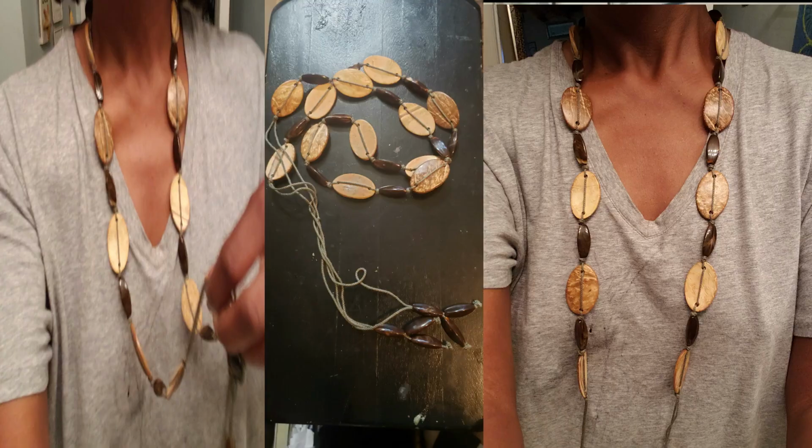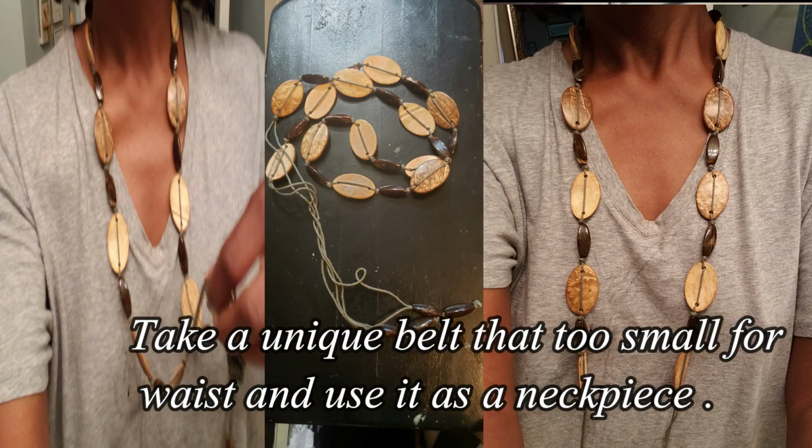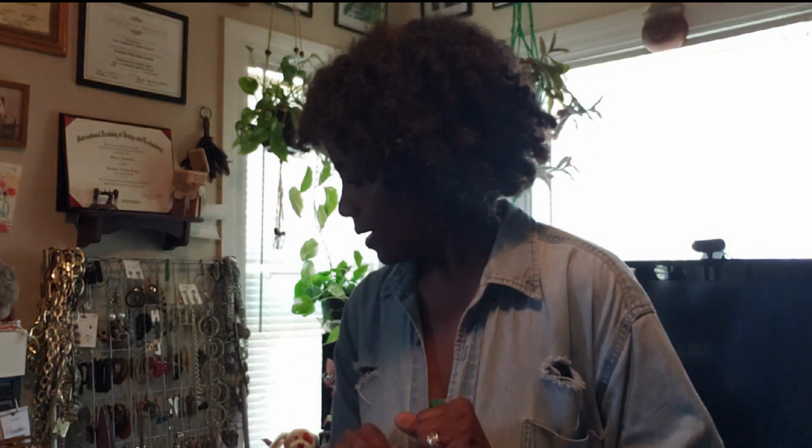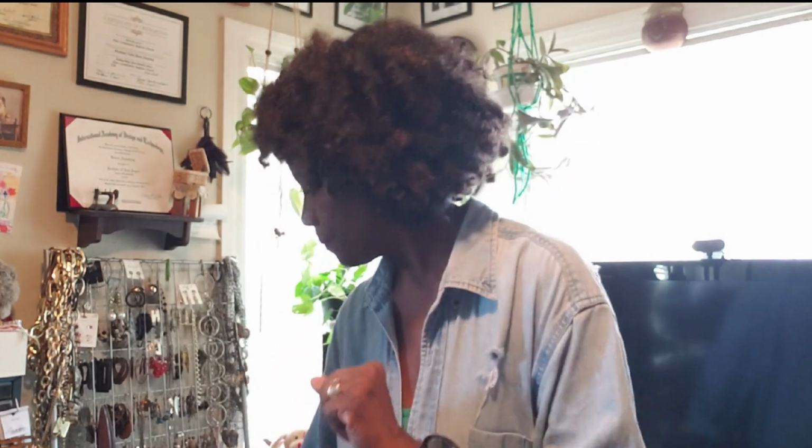Use your imagination when it comes to fashion. You have to take the time. Experiment with things. That is the only way you're going to learn how to create your own aesthetic, because it is your own style. It's your own way of putting pieces together, coordinating pieces, which is different from anybody else's. Okay? All right, let's move on to purses, and then we will be done, guys.